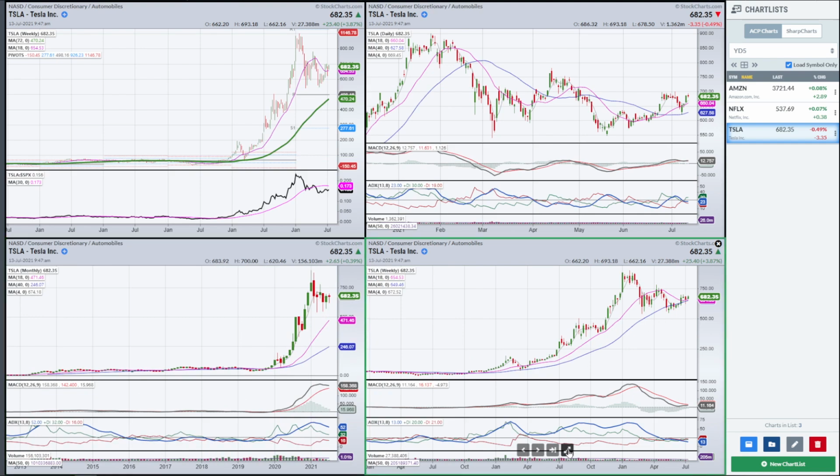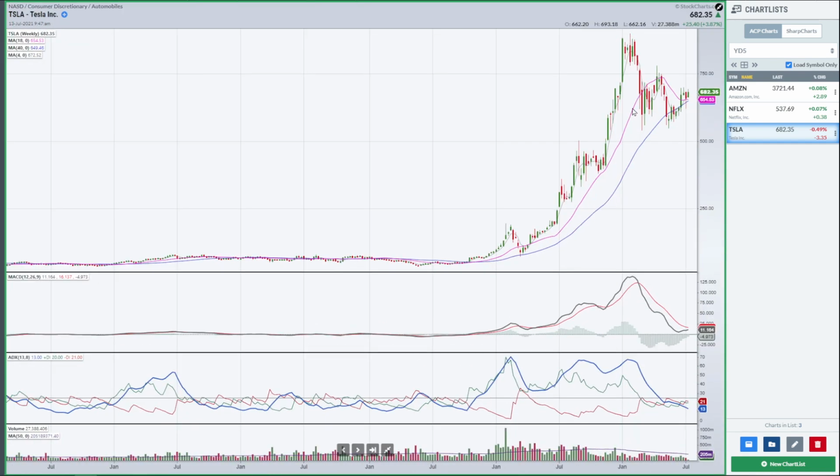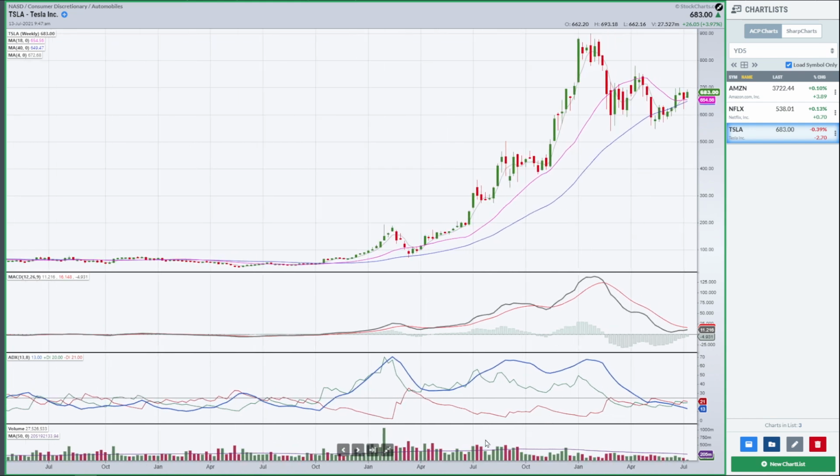And then if we go and look at the weekly chart, we had an overbought condition in MACD that has been worked off by getting closer to the zero line. The moving averages have kind of come together. The 18 and the 40 are about at the same level right now. And then we have a low ADX condition. So this is, again, a pretty good combination of what I like to look for.